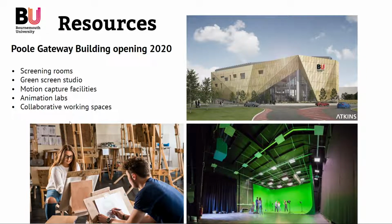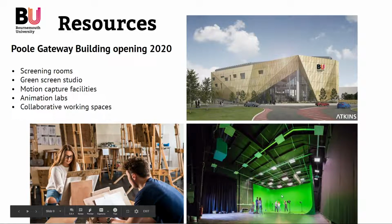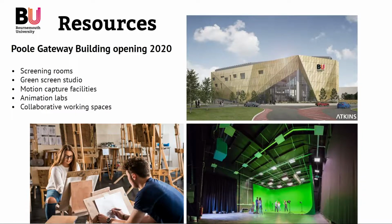We have now moved into our new Poole Gateway building. It opened just recently, and we have new screening rooms and a new green screen studio. This is the former one from the old building, but the new one is as big, probably a little bit bigger. This is the green screen, and we have a separate motion capture studio as well, an animation lab, collaborative animation labs, and a new live drawing studio as well.